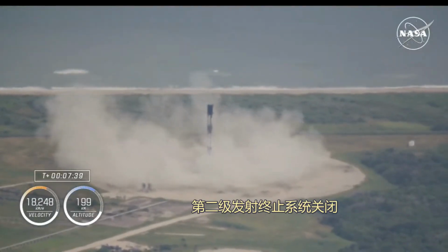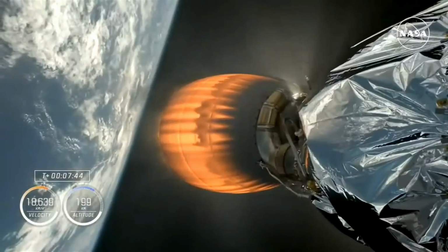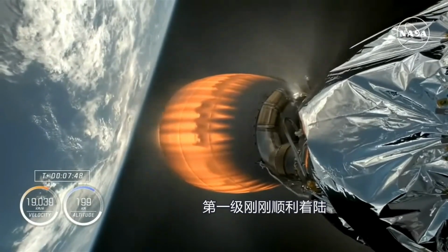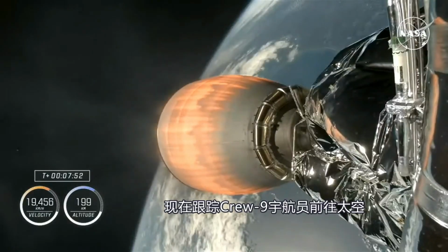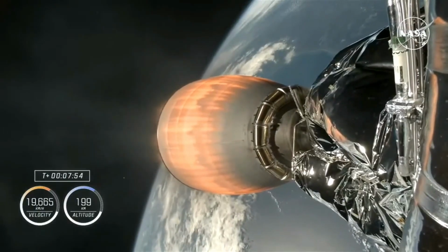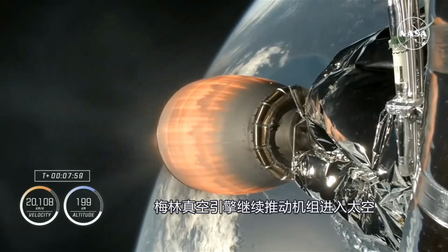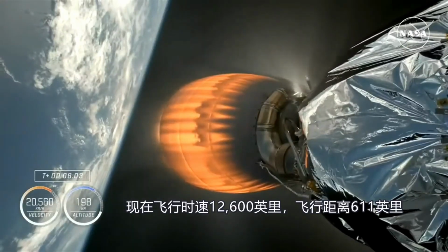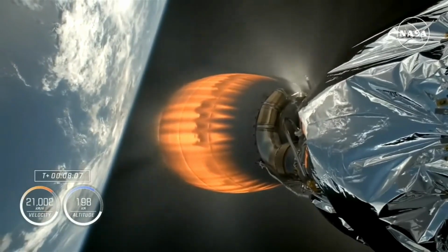Stage 2, FTS has based. So a great touchdown of Stage 1 there just a second ago. And now, of course, we are continuing to follow our Crew-9 astronauts on their way to space. And we continue to get good calls for this second stage, that Merlin vacuum engine continuing to fire and propel our crew, now moving over 12,600 miles per hour and 611 miles downrange.